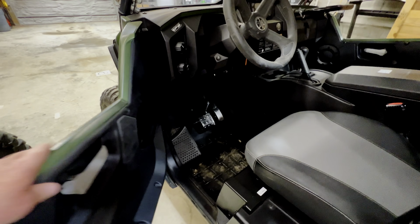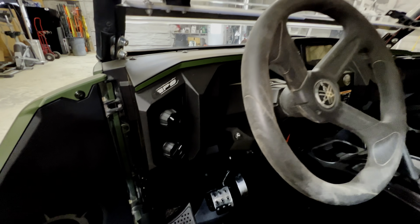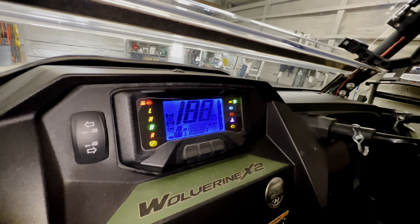When you get inside of the vehicle in the cockpit, you want to start checking your lights, your four-wheel drive, diff lock. Does it all work? Does your power steering work? And then once you start looking at your gauges, does everything look right on the gauges?